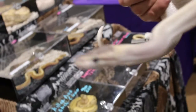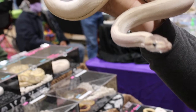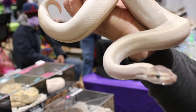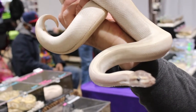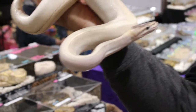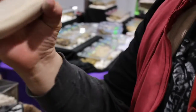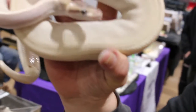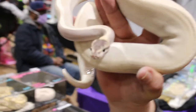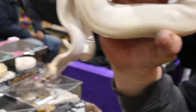Mojave pin ghost. So this is a hypo Mojave pin. Now phantom is a codominant trait. You've got a super phantom, which is incredible. The ghost or hypo gene is a recessive trait. When you breed it to normal, you get all normal babies. Now what's the other gene you said? It's phantom ghost. Oh, phantom ghost, just two genes. Yeah, one recessive gene. Mojave, phantom Mojave.